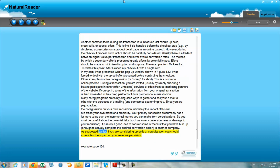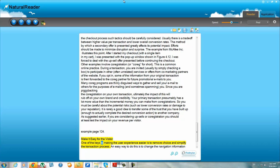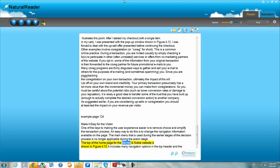As suggested earlier, if you are considering upsells or co-registration, you should at least test the impact on your revenue per visitor. Example page 124. Make it easy for the visitor. One of the keys to making the user experience easier is to remove choice and simplify the transaction process. An easy way to do this is to change the navigation information available on the page. The main menu that is used during the earlier stages of the decision process is no longer applicable during the action stage. The top of the home page for the Barnes & Noble website is shown in Figure 4.13.